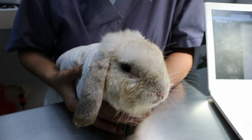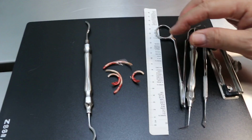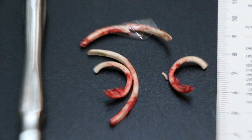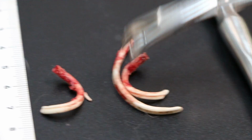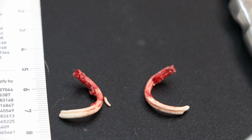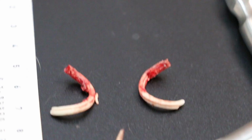So I start with the dentistry. Okay, how the teeth are extracted. Basically the teeth are here. Now the rabbit actually had 5 teeth because the other pack tooth had been extracted last time, together with the upper left incisor. But what happened was it grew back again. So as you can see, which one is the top? This is the top. Bottom, okay. So the bottom was very long, as you can see.